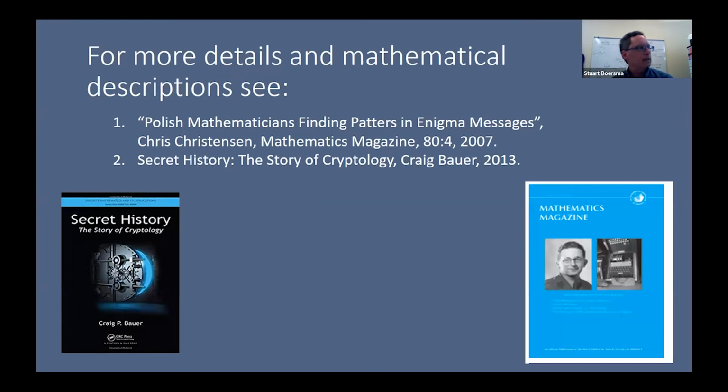For more details, I would point to these 2 sources. The Math Magazine article on the right-hand side there is where I first heard about this. And then Craig Bauer has incorporated this into his cryptology textbook as well. So if you want to see some of the mathematical details that I'm going to go through pretty quickly, you can look at either of these sources. For Math Magazine, you could just Google search Enigma.